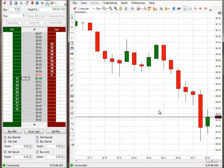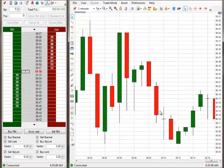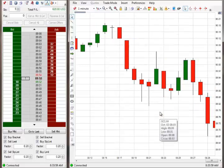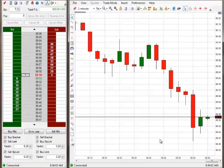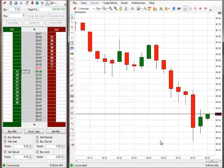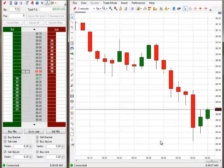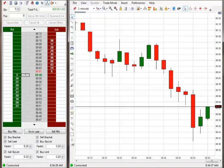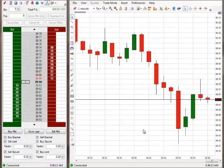Who wants to catch a bottom? Who's brave enough to catch a bottom? What do you think? Go down even more than 130 ticks? Now, that's a very interesting move today. That's a very interesting move. You know, I think I can see some new things in the code.